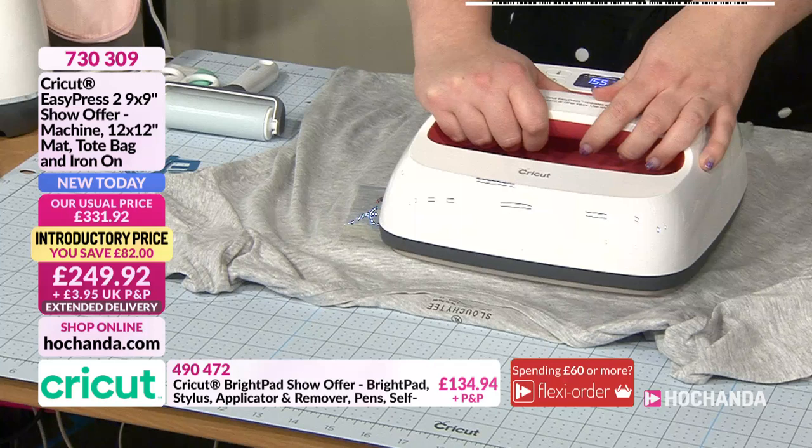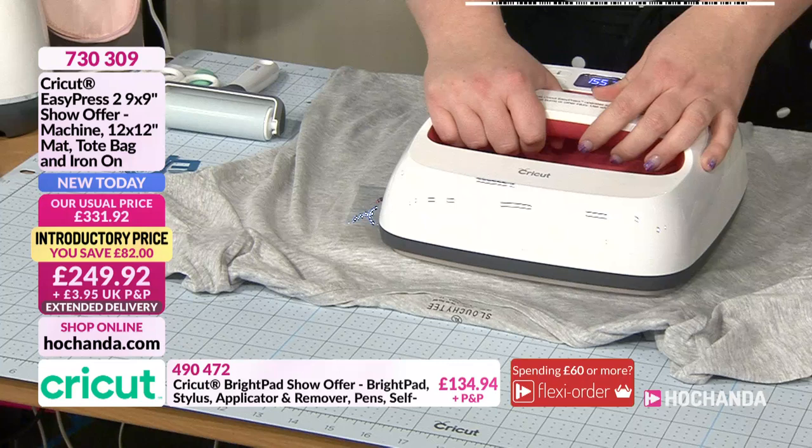Does it bleep at you? It will bleep at you. That's good. So all the maths has been done for it, all the timings, I mean. It's really, really clever.